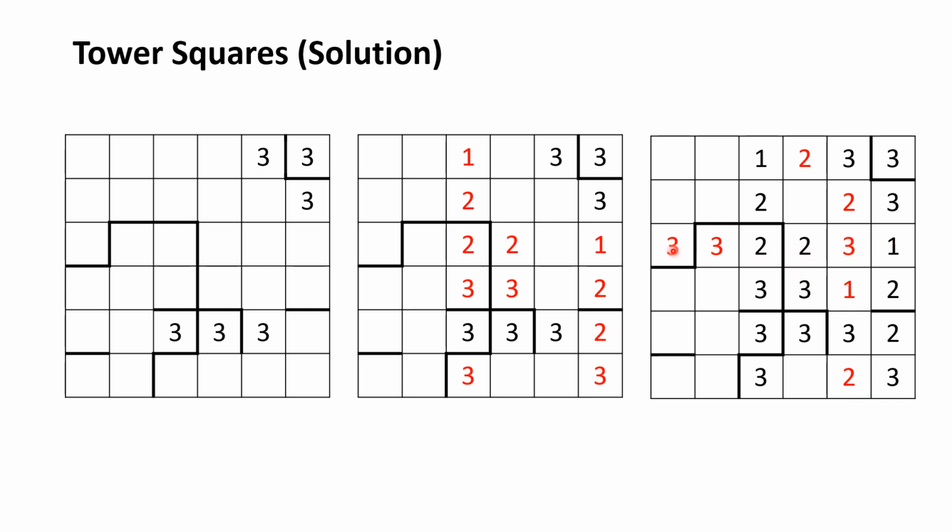Let's look at this column. Columns are the up and down. Then this row here is, we already have this 3 now, and we know we need to have 3 3s, and we do have this bold line, so we're free to put a 3 here and here, and that settles this.